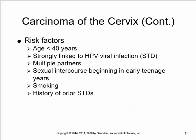So, risk factors. Young age is it. You notice it's less than 40 years. So this is no longer a baby boomer's problem. This is under 40. There's a strong linkage to HPV infections, multiple partners, a lot of years of sexual intercourse, other STDs, and for some reason smoking. So it probably has something to do with nicotine and immunosuppression.